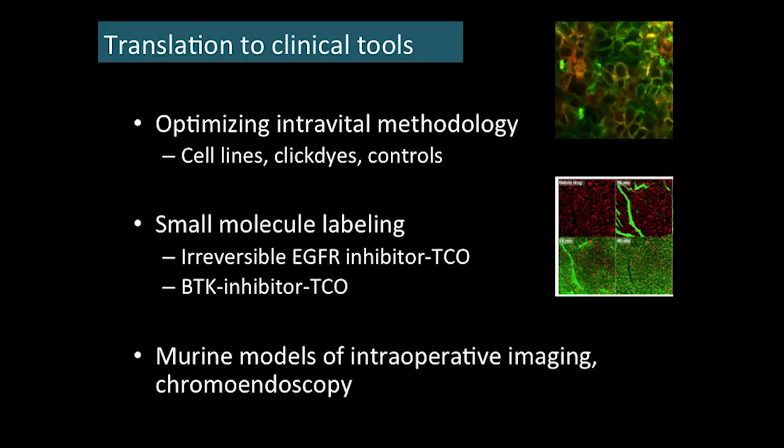So we're working actively on taking this methodology and turning it into a well-honed data set and well-honed set of tools. I've talked about how this can be used for small molecule labeling, and a proof of concept with an antibody is just the beginning. So irreversible EGFR inhibitors, we can attach TCO. BTK inhibitors, attach TCO. And in this two-step labeling system, you can imagine deploying these molecules into a whole host of biological contexts. And mouse models will be the next step as these projects continue to succeed with a bit of good fortune.